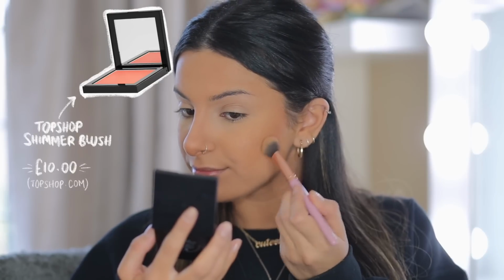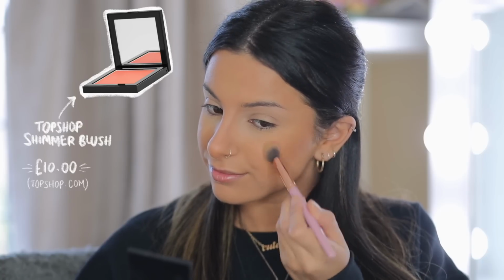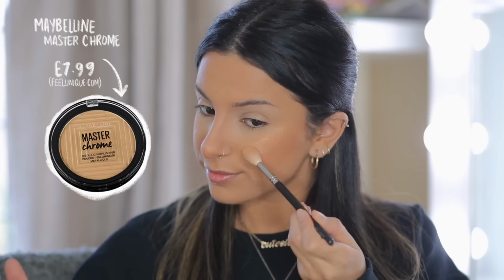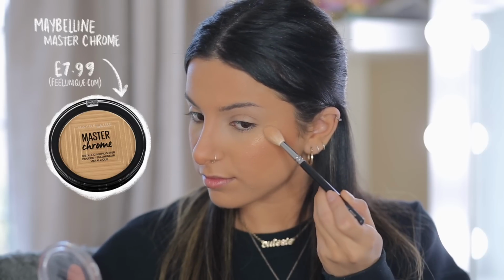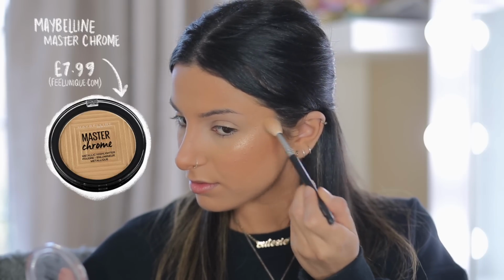Next up for blush, I'm going to be using this one from Topshop, and it is only £10. It is dead on our budget mark, but it's a really great quality blush. And also I'm going to be using the Maybelline Master Chrome, which is $7.99 from Feel Unique, and I really love this highlight. I use it all the time, so this just comes as no surprise.